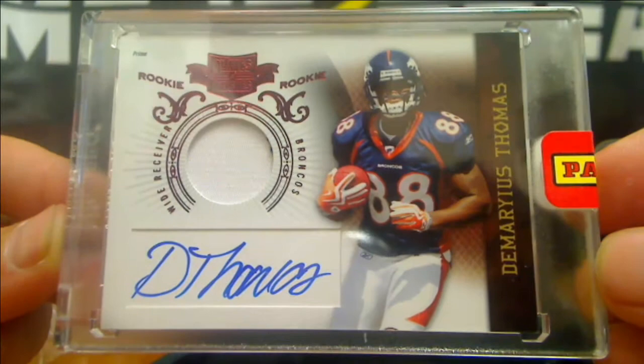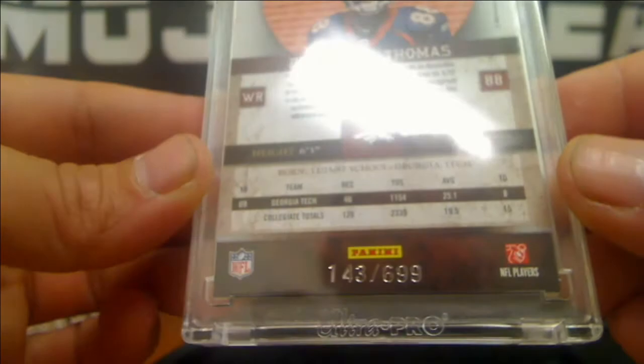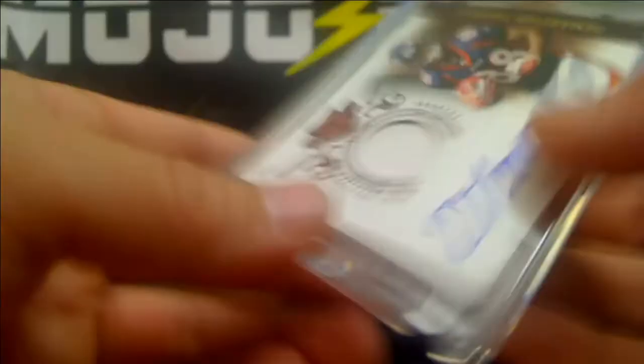Who had the Broncos? Greggy. Demaryius Thomas, and that is numbered 143 out of 699, low number. I gotta say, in this product, Panini spent a lot of money on the cases, because they had a lot of them. It's a lot of encased hits. Now, I do love this product. That's one of the better ones to get, too. That's a good one.